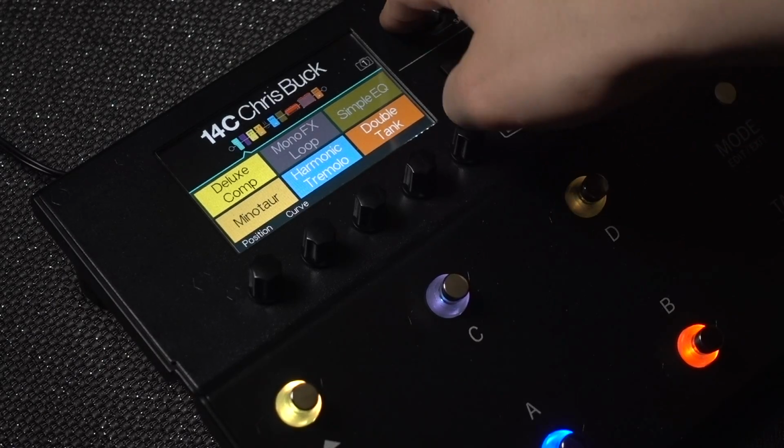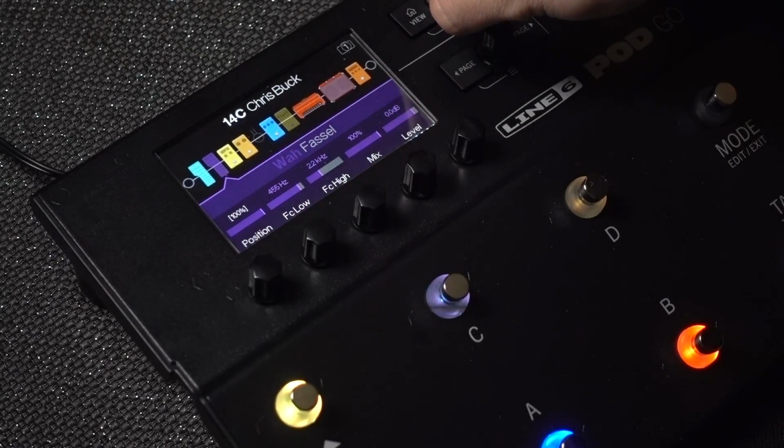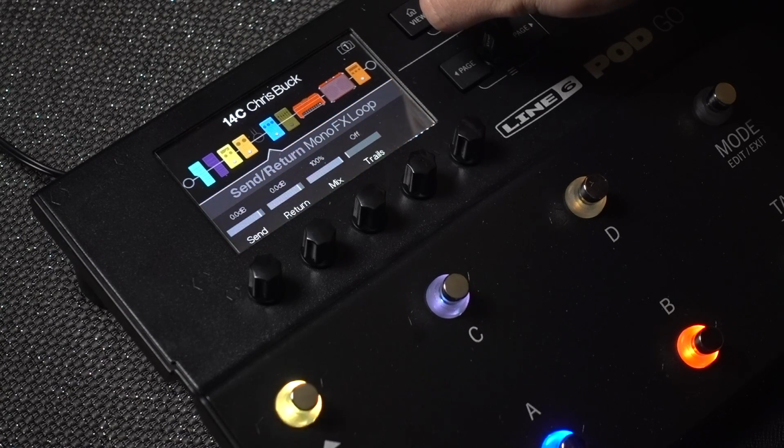So for example, in my preset I have a deluxe compressor, a Minotaur, harmonic tremolo and a double tank spring reverb, all of which are assigned to their own footswitch. If I were to pick holes in the Pod Go, I would say it's a shame that you can't reassign the wah pedal in particular. Obviously there will be those of you watching who get a lot of use out of wah pedals, but myself personally, I haven't used one in quite a while, so it would be nice to reassign that to something different, as it would with the stereo effects send and return, and maybe the EQ block. But that said, the EQ block within my preset is set up as a solo boost, so that is infinitely more useful, at least for me personally.